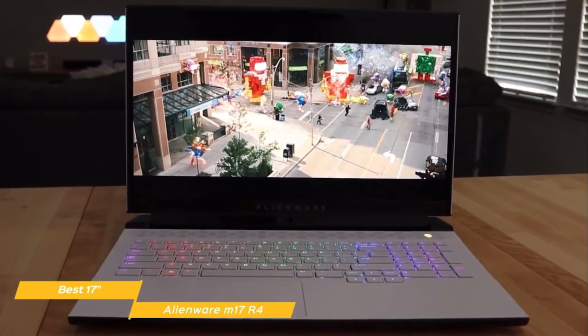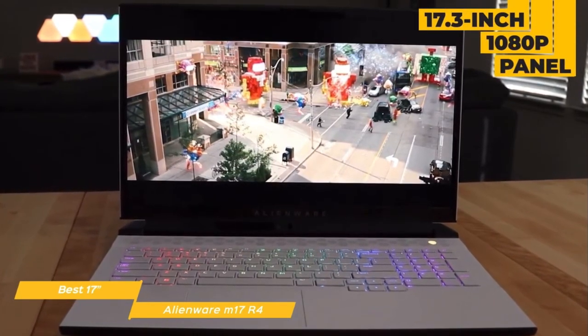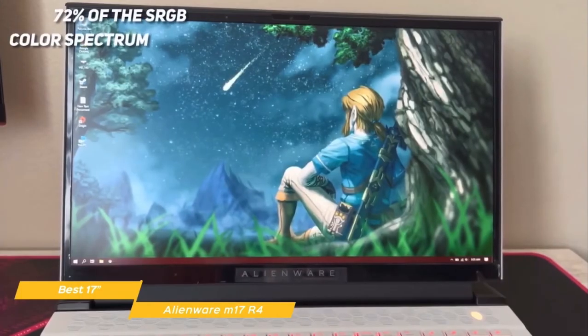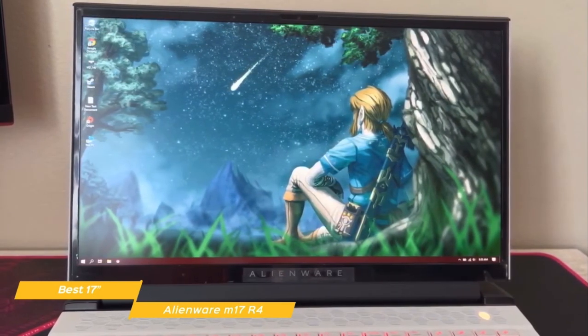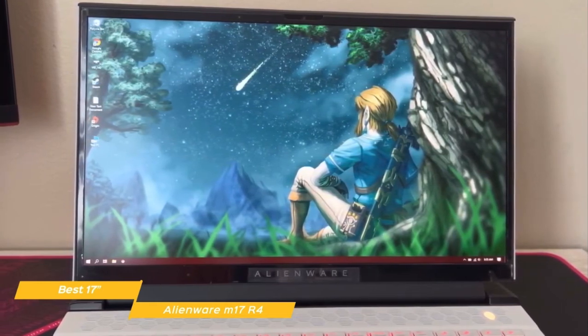The display is simply out of this world. It's a 17.3-inch 1080p panel with a fast 144Hz refresh rate and G-Sync support. It's quite bright at 300 nits and covers 72% of the sRGB color spectrum, so the speed of the display doesn't come at the expense of image quality. Your games will look crisp, colorful, and bright, even while you're hitting frame rates that will have you topping the leaderboards.